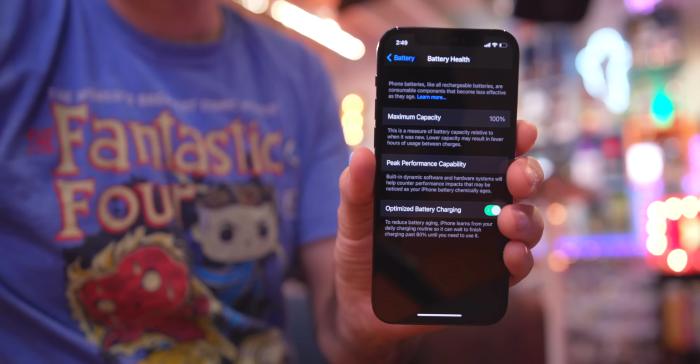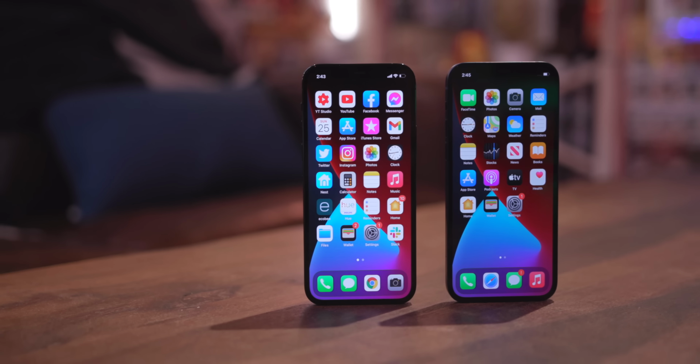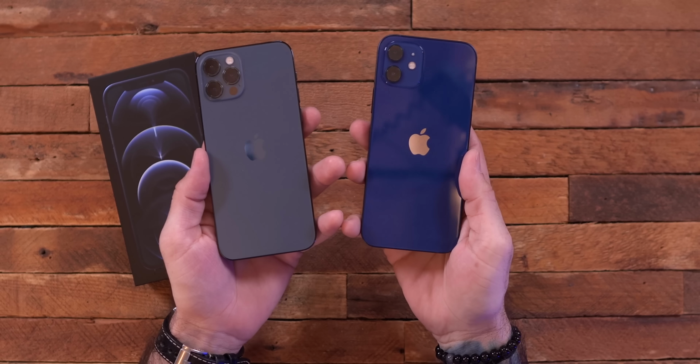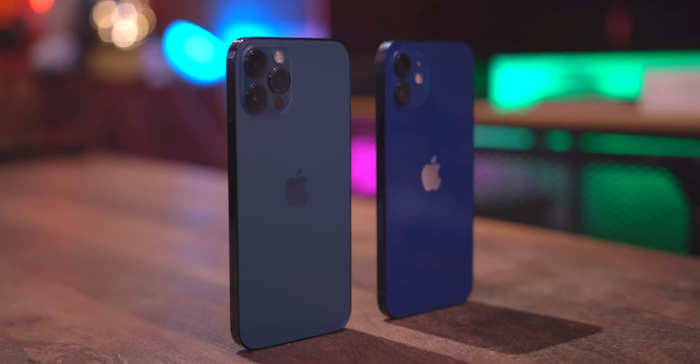Really though, these are just some of the initial thoughts, concerns and praises that I've had over the last 24 hours using the iPhone 12 Pro right here. It's a great phone. I think it's nice. It's around $1,000. That shouldn't be a surprise to anybody. This guy starts around $800, a $200 difference between these two.